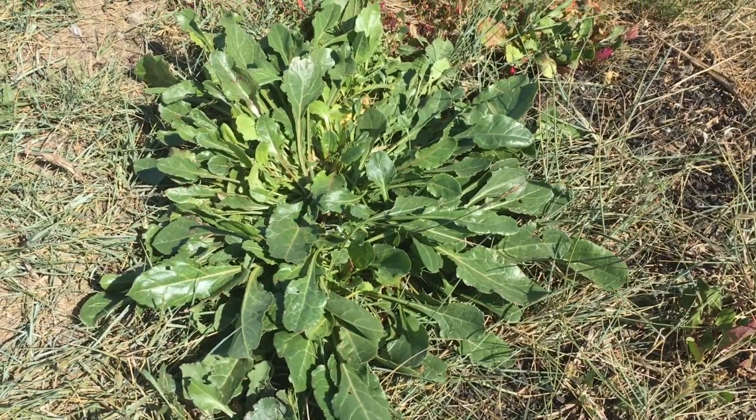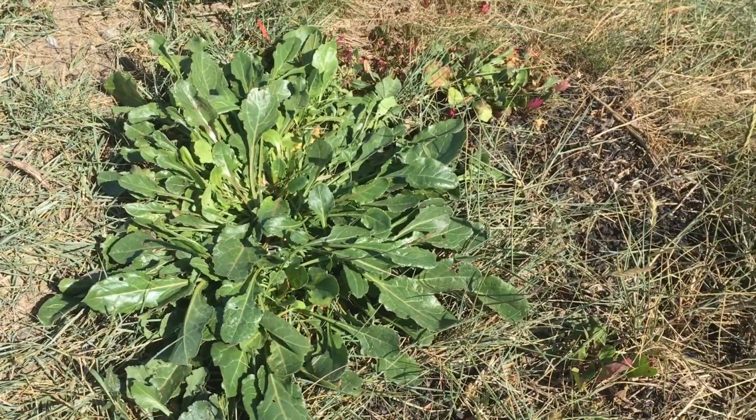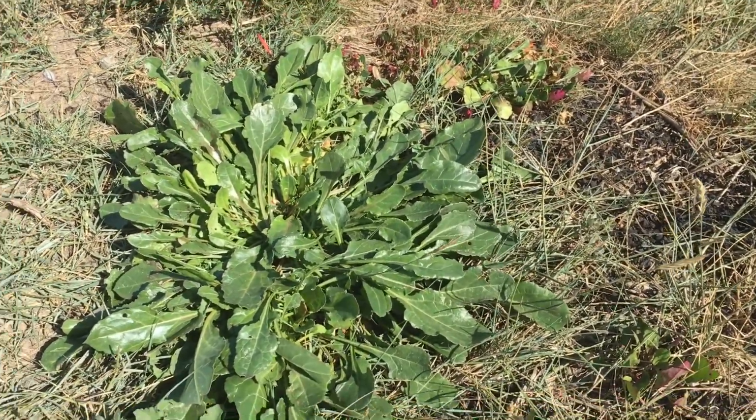Sea beets, sea spinach, very tasty as well. That'd make a nice meal with the old rock samphire curry.